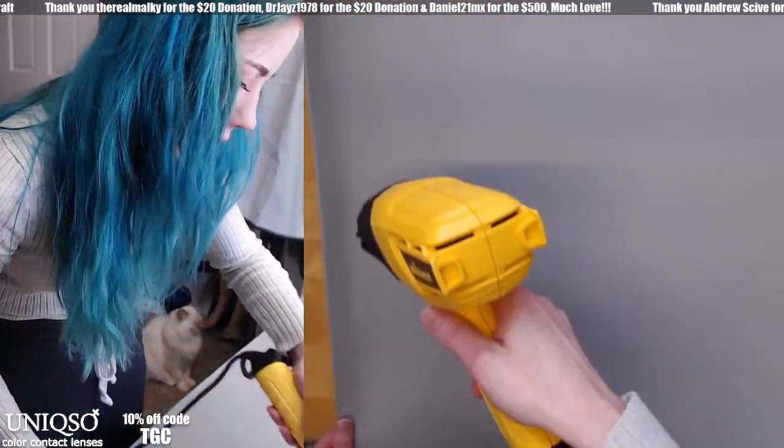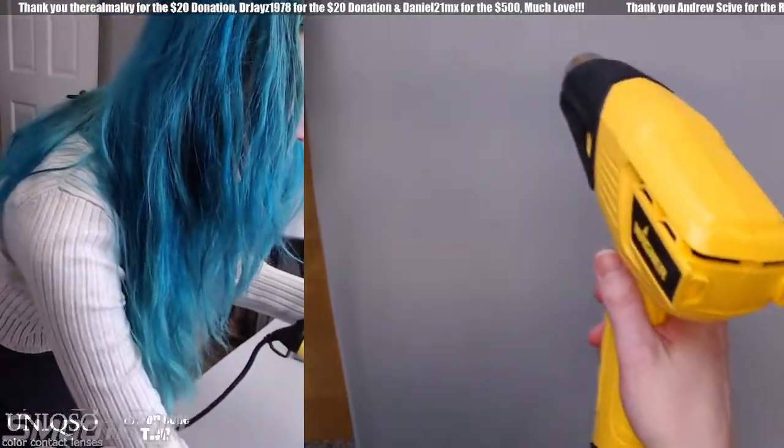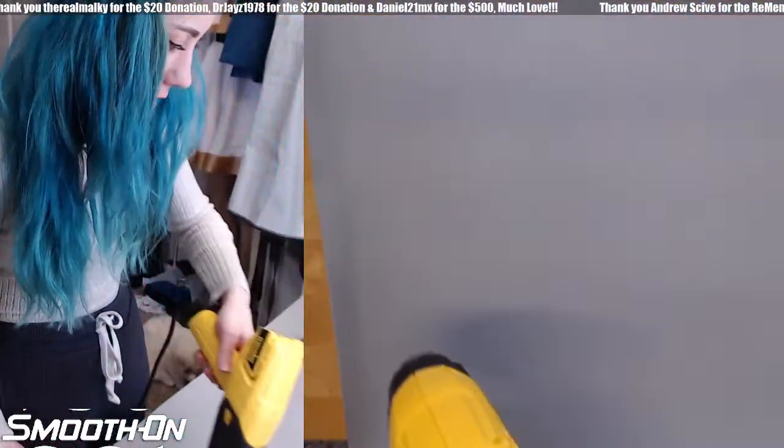Almost done with this side, and then we're gonna have to flip it to the other side. You always want to heat treat both sides of your film.